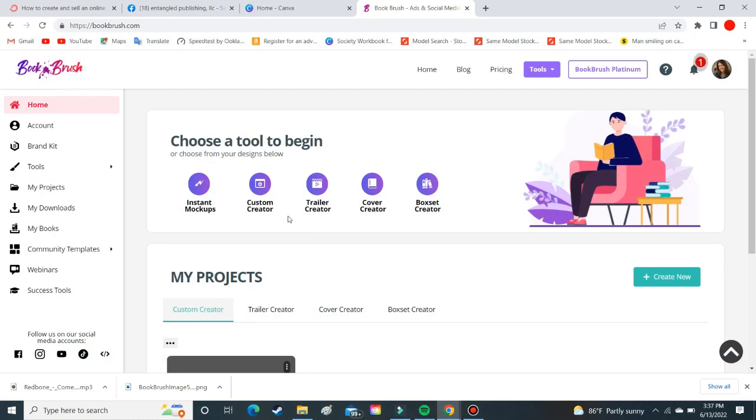So first of all, I want to show you guys what you're going to be using. This is what I use. You don't have to use it, but I highly suggest you get involved in this program and invest in it. It is just a wonderful program called BookBrush, and you can make instant mock-ups very quickly, and I will go in and show you what that looks like.